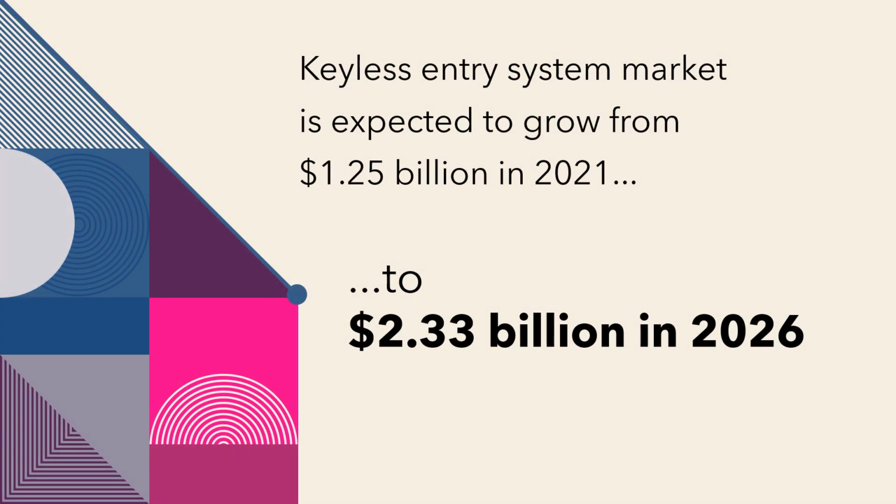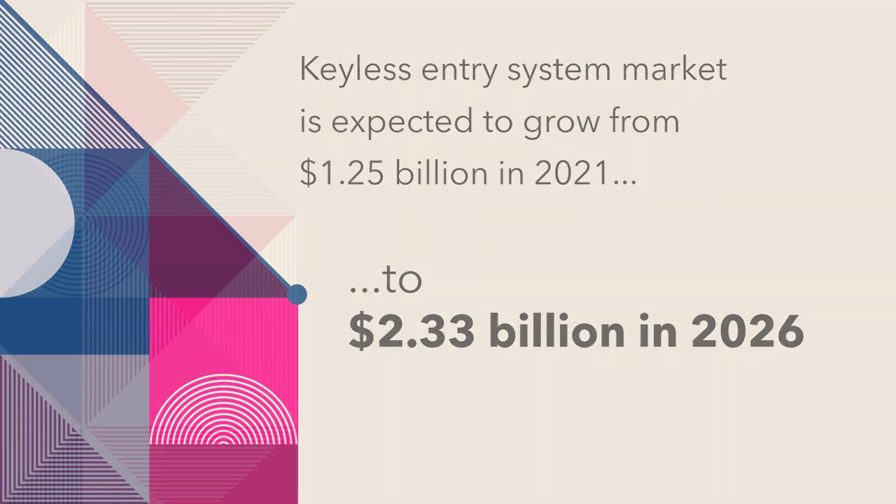So why do we need to protect keyless entry vehicles? Well, the keyless system market is expected to grow from 1.25 billion in 2021 to 2.33 billion in 2026. That's almost double in 5 years. The implementation of keyless entry systems in vehicles is only going to grow, and it will introduce more people to potential attacks and broaden the attack surfaces due to the insecure nature of the technology currently implemented. Without these preventative measures, we are leaving consumers at risk.